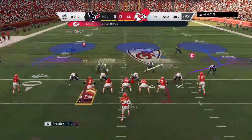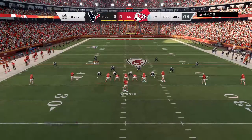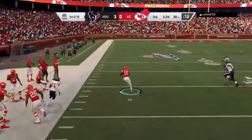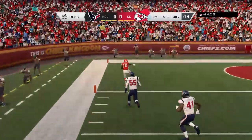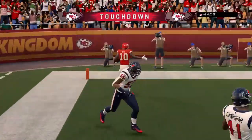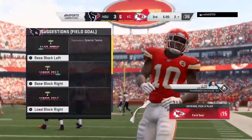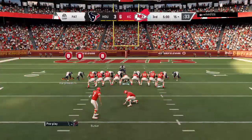First and 10 at the 38-yard line. Shotgun snap to Mahomes. That one complete to Hill. And all the way in for a Kansas City touchdown. Tyreek Hill, 62 yards. And the Chiefs have taken the lead.